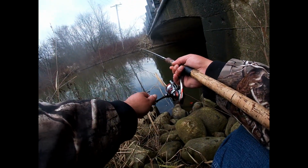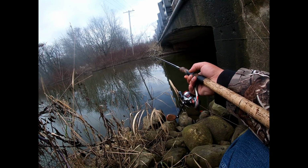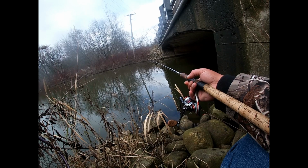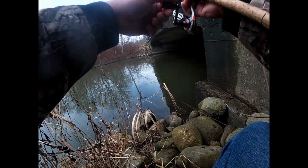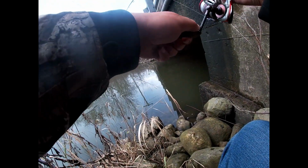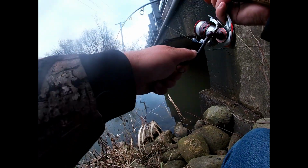Yeah, they seem to like that bait, just slowly dragging along the bottom. So I guess whatever they're eating is some sort of grub or insects that are moving. Got him. Well, it seems like there's a lot of very small carp here, but that's okay.